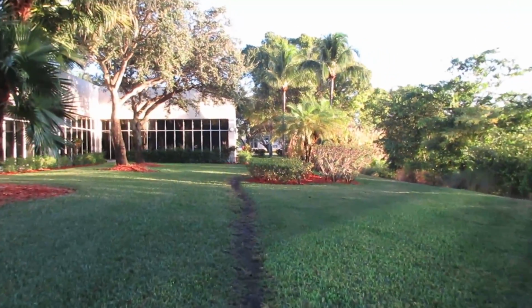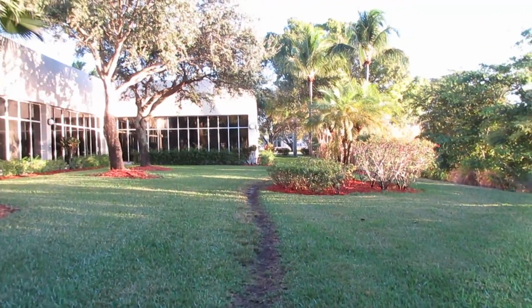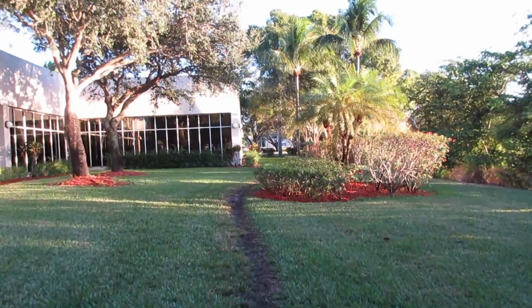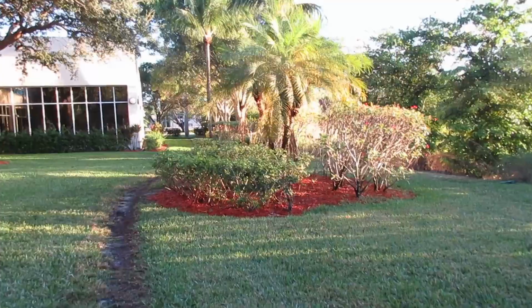Just walking along the beaten path here. I think they ought to make a sidewalk here. And it wouldn't look so shabby with this little path. Quite beautiful.